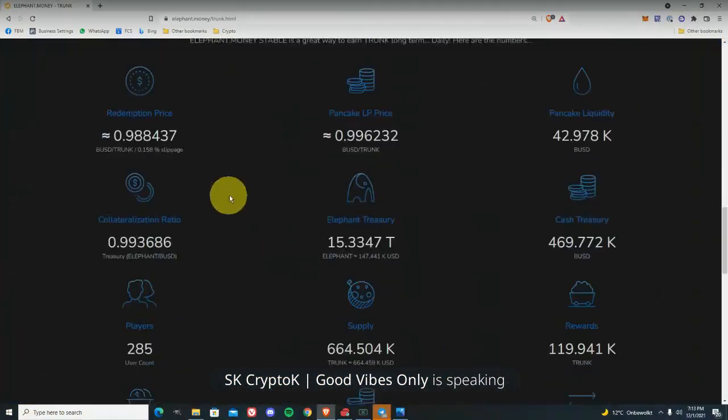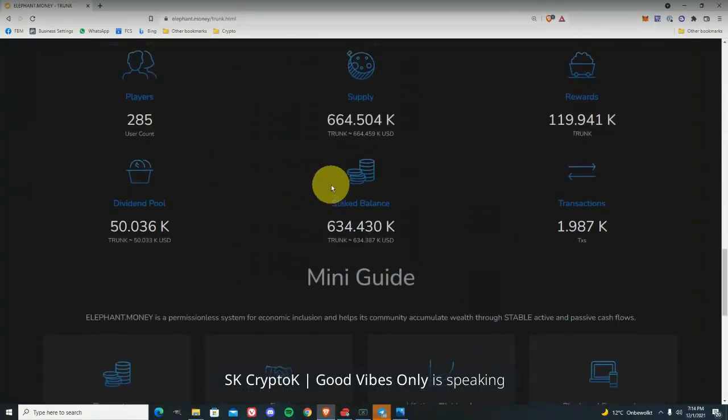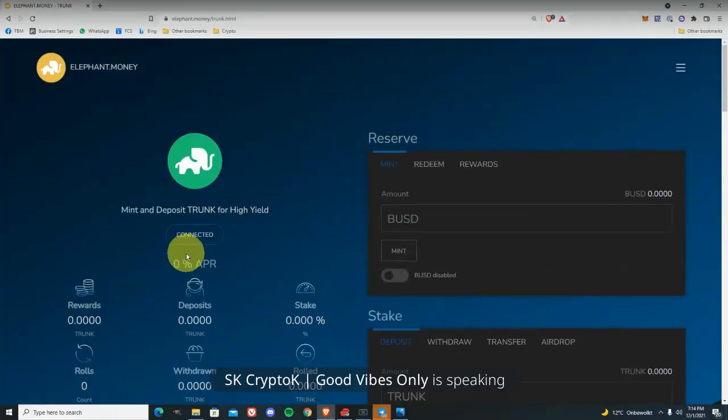Now, this is where it gets crazy. When you introduce Stampede and it requires Trunk to be used, what you're going to see is that this supply number right here is going to balloon. So this will grow. This will not grow as much as that, right? So you're going to see a situation where this goes up, I don't know, $1 to $10 million worth of Trunk, and your staked balance is not going to grow as tight as this difference is right now. And when that happens, when the supply grows exponentially higher because it's being used in Stampede, what it does is it supercharges this APR.